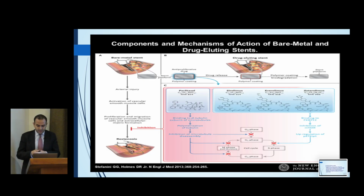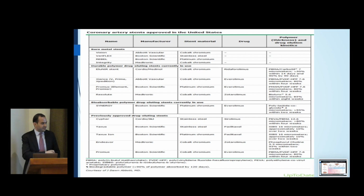This is a figure of the bare metal stent to the left. We can see the main function of the drug-eluting stents: the anti-proliferative agents, paclitaxel, sirolimus, everolimus, inhibit neointimal hyperplasia seen with the bare metal stents. So we can see the difference, of course, between bare metal stents and drug-eluting stents.